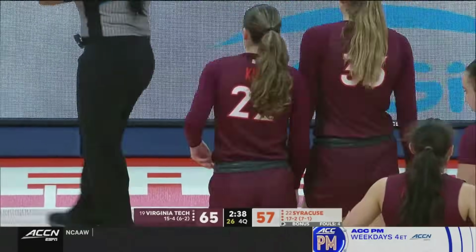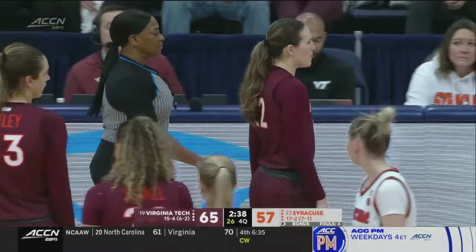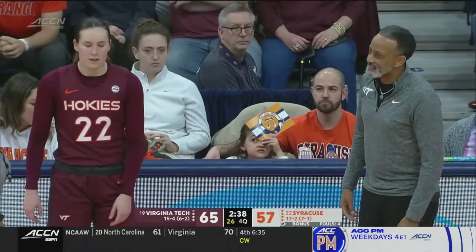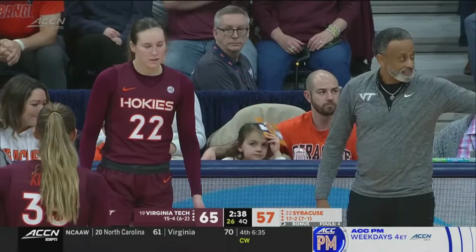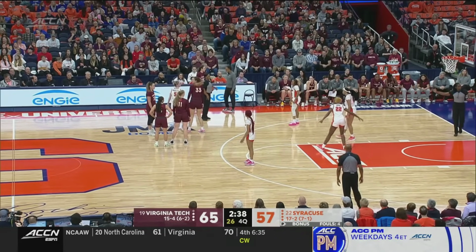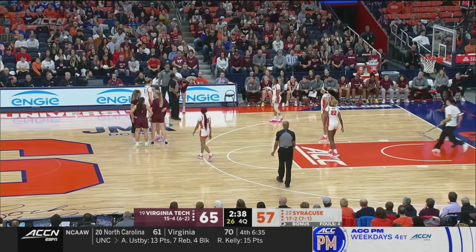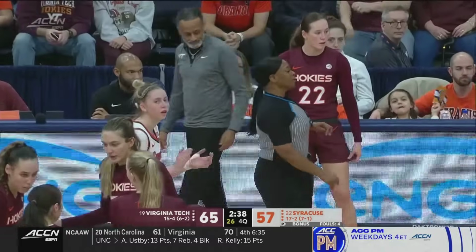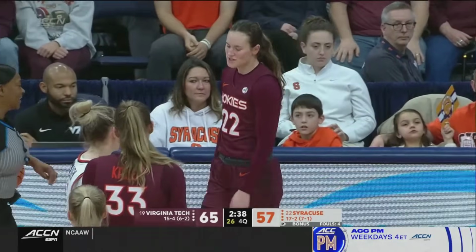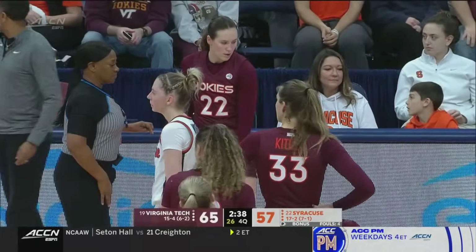Less than 24 hours after Liz Kitley announced that she would be returning for her 5th season, Virginia Tech Hokie fans had more to celebrate when it was announced that Cayla King would also be returning. And those two, of course, have their history going back and playing high school basketball together. 2 state championships in high school, Greensboro, North Carolina, and Northwest Guilford High School. And they're trying to get back to a Final Four and maybe even further this year.